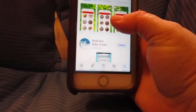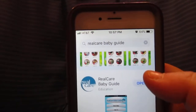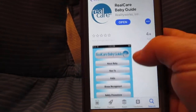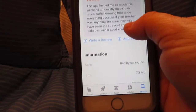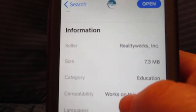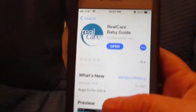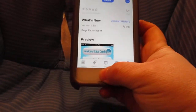First off, this is in the App Store. I just typed in RealCare baby, or RealCare, and RealCare baby guide came up as a suggestion, and then I clicked on the app and downloaded it. So here's where you can find it. You can see it's from RealityWorks. This is in the iTunes App Store, and I believe it's in the Android Google Play Store, if I remember correctly from reading on their website.